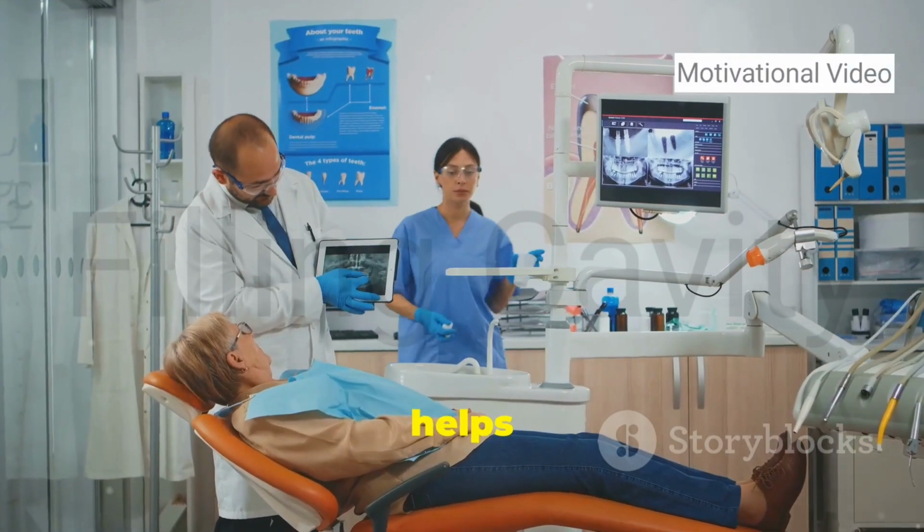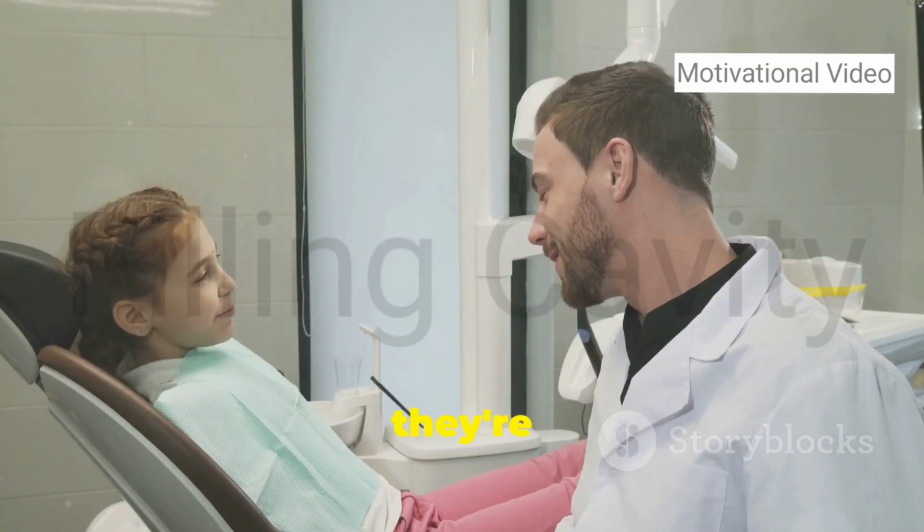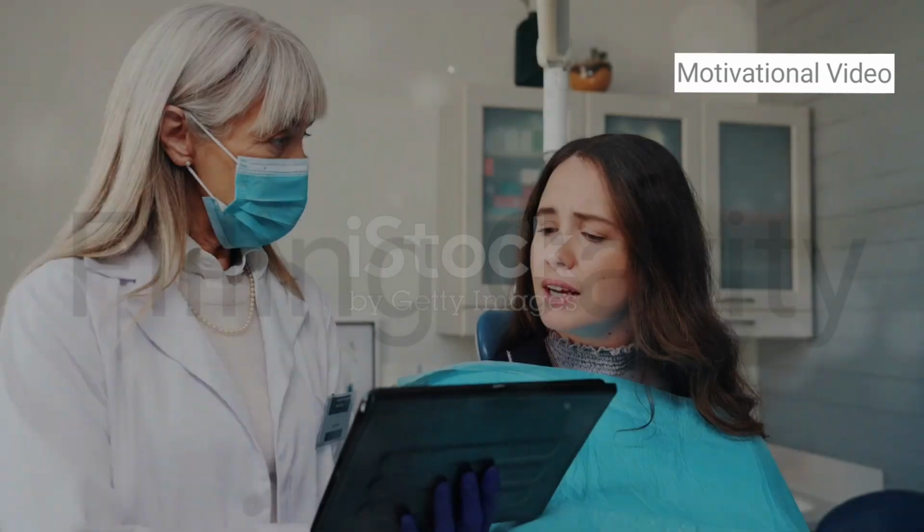This thorough examination helps the dentist figure out if you have any cavities and, if so, how big they are. Don't worry, they'll explain everything they're doing and answer any questions you might have.